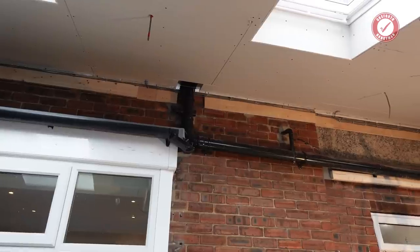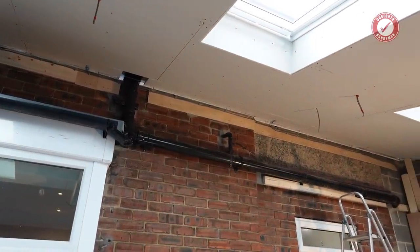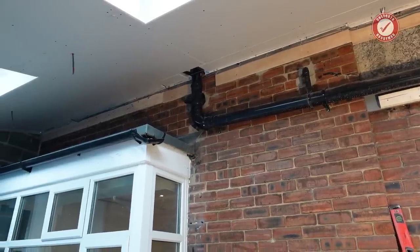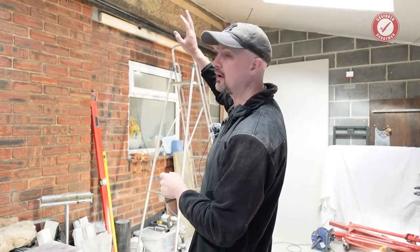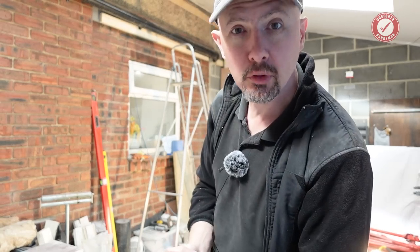And that means getting some of the boxing framework built. We can't plasterboard any of the boxing yet because the boxing needs to run all the way across the top of where the bay window currently is, and we can't really get that section of boxing in until the bay window comes out. But as I say, we can get a bit of a head start over here, and I figured I can show you my approach to that.